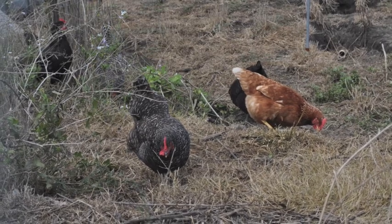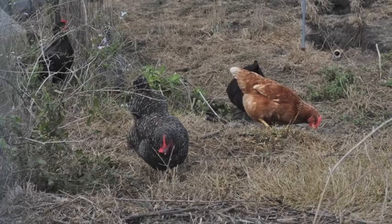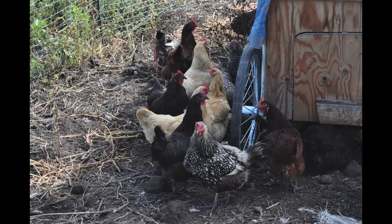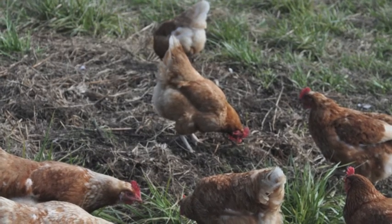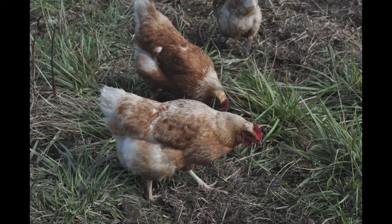So our chickens, when they're on pasture, they love going after all the weed seeds. They love going after all the insects, especially the pest insects, which is great. It helps close the loop and part of our integrated pest management and part of our re-nutrification of the soil.